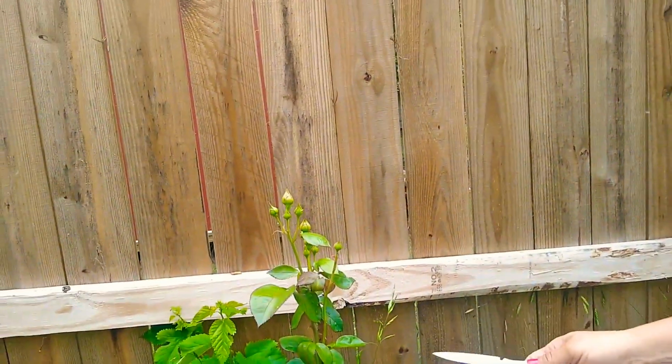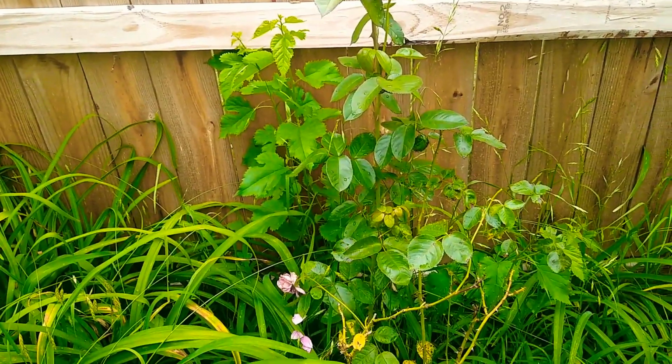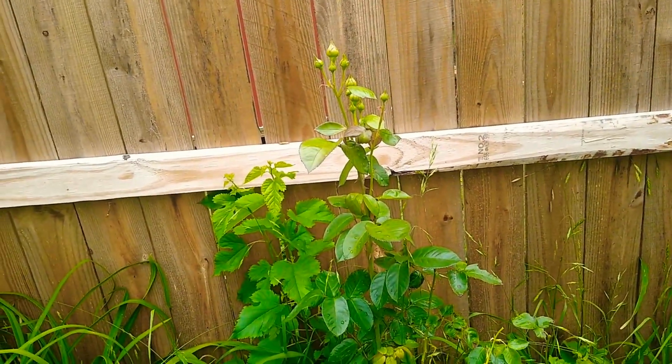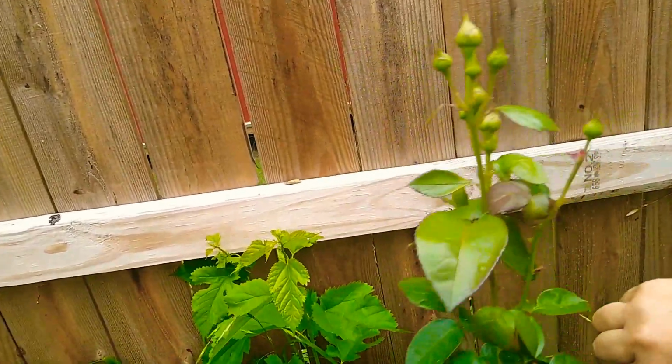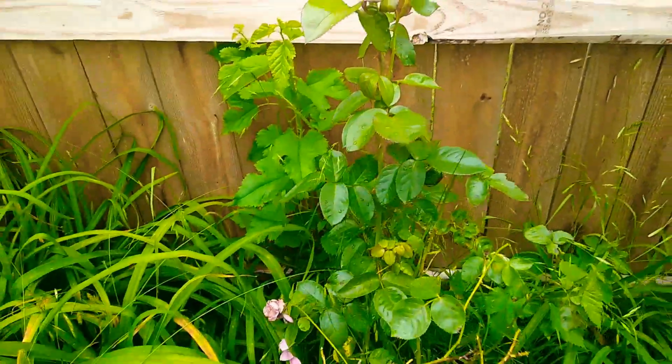And this is a climbing rose. So eventually I'll get it to the fence. Don't tell my neighbor. And start training it across. But for now, I just want it to get some height on it so that I can... Looks like I found my project for the day, y'all. Or Christina's found it for me.